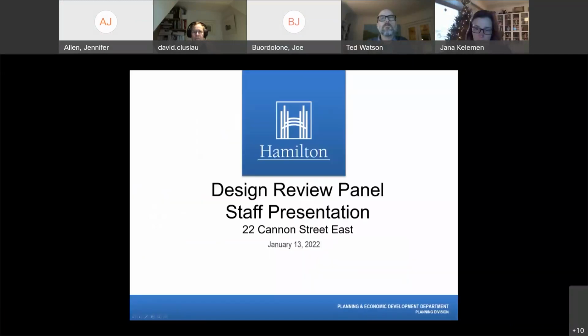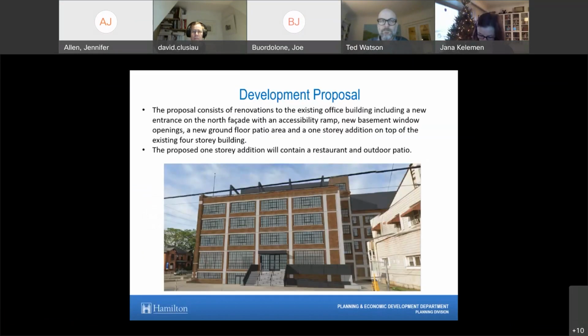All right. Hi, everyone. My name is Jennifer Allen. I am a planner on the urban team and will be presenting the proposed development for 22 Cannon Street East. So the proposal consists of renovations to the existing office building, including a new entrance on the north facade with an accessibility ramp, new basement window openings, a new ground floor patio area, and a one-story addition to the top of the existing four-story building.